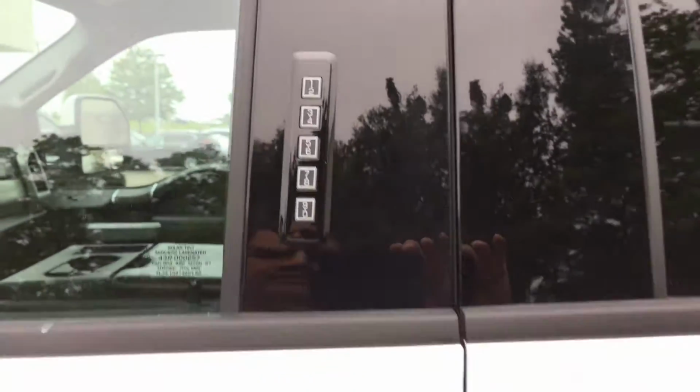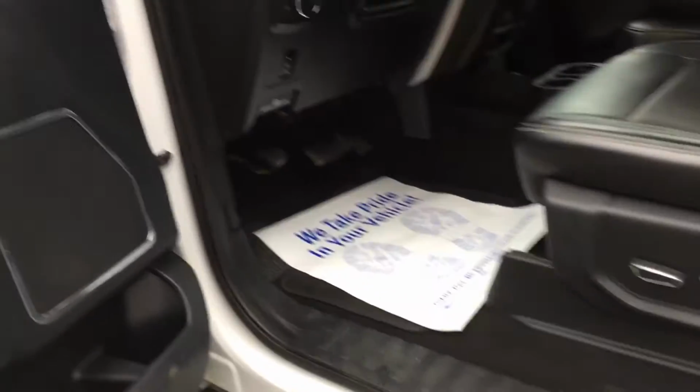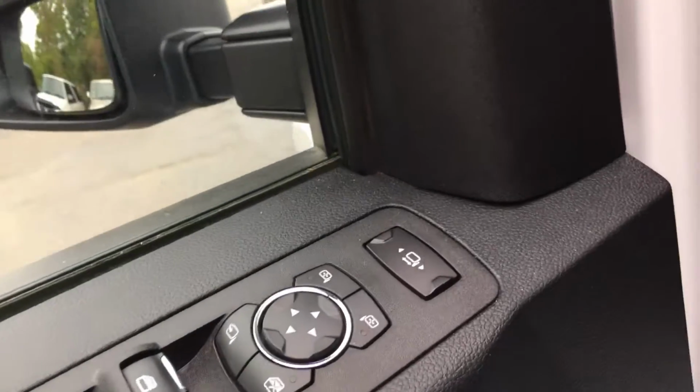Keypad for keyless entry. Power seating. Power folding mirrors, folding outwards. Adjustable pedals. Lamp lights.